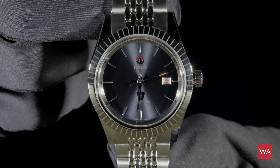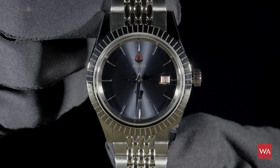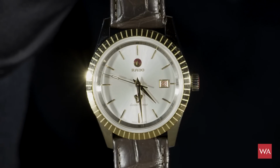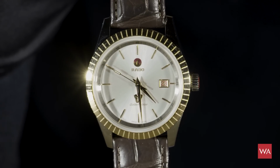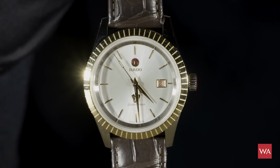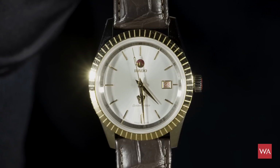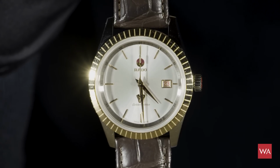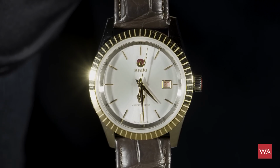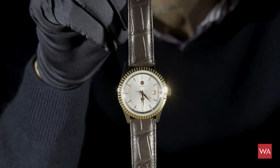And we have also the version where we have the Ceramos. It's a kind of new material that was developed at Rado. This material was launched last year. And it is really an amazing material because it looks like gold color. We have it also in steel color. And at the end, we have something really hard and really anti-scratch. So that's really the DNA of the brand also.